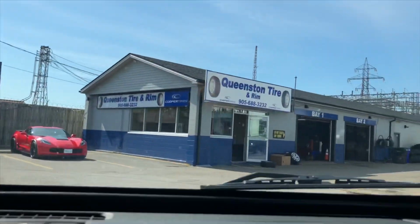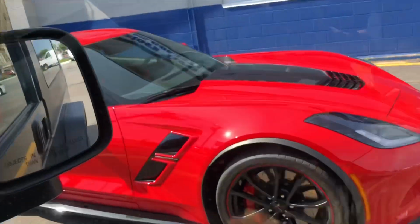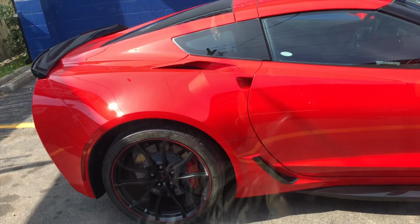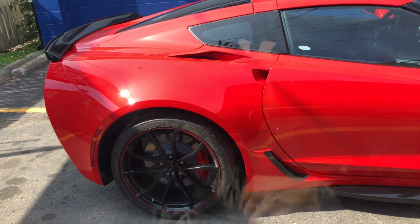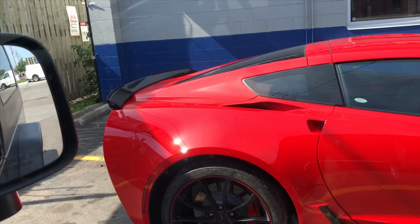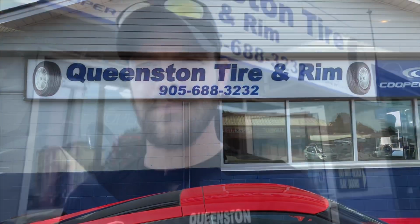Yo, what up, Queenston Tire? Queenston's always got some kind of fun vehicle here. Dave's one of the only guys in Southern Ontario that can actually mount wheels on these beasts. There's always some kind of hot rod here. Good job, Dave.